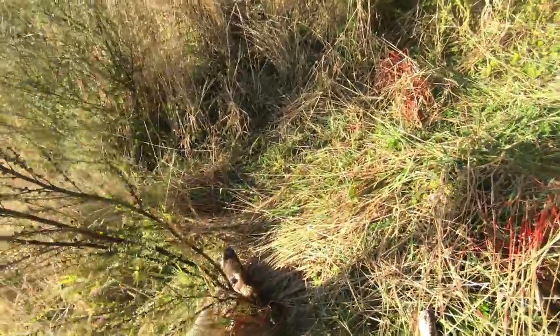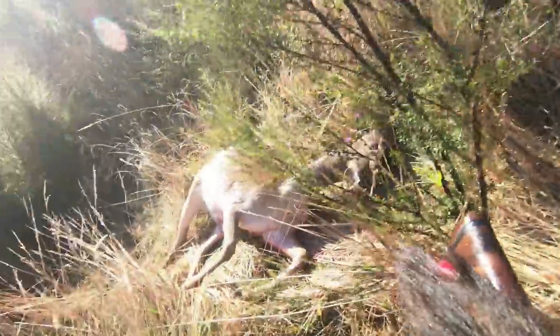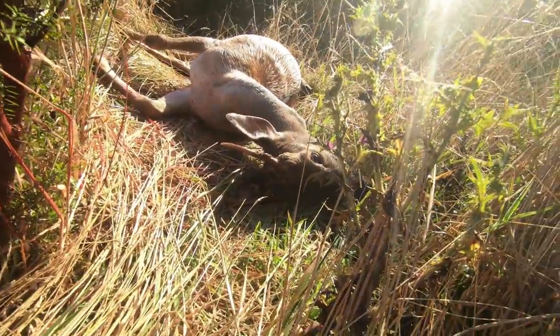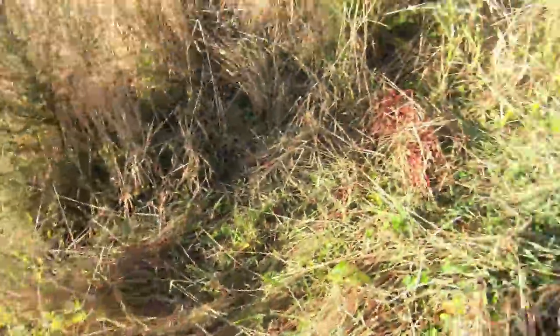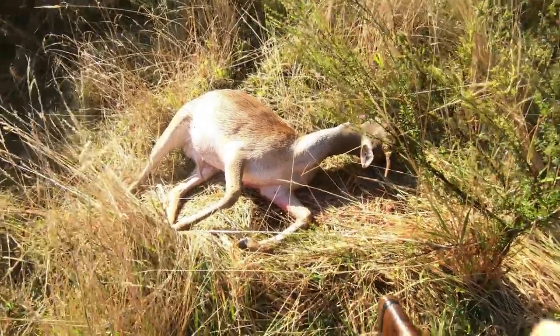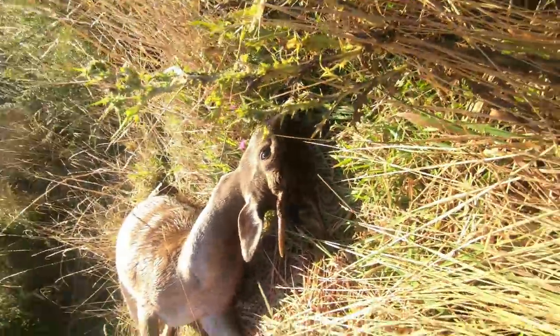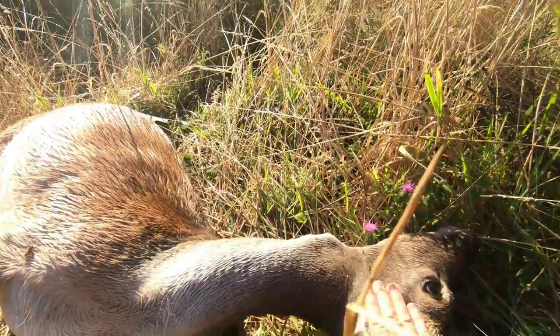I just saw a spiker. Oh, about 50 yards. Just came to find him. Spikes on his head. Nice vital shot. Dropped him where he stood. Yeah. Thank you for your life, buddy. Thank you.